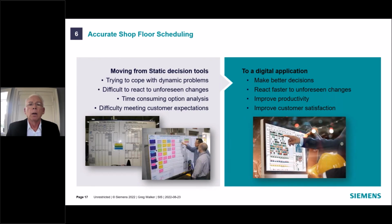Next. Lastly is scheduling. A lot of small shops have whiteboards, sticky notes, and dry erasers, things like that, defining the lines. But it's hard to cope with dynamic problems. What if a machine tool goes down? How am I going to route around that? And what about my new delivery dates? How does that affect my delivery dates?